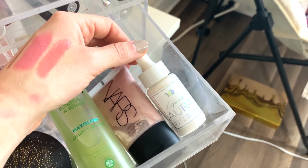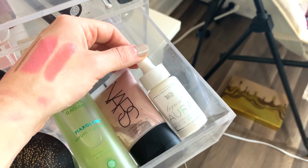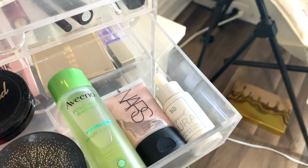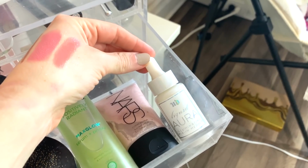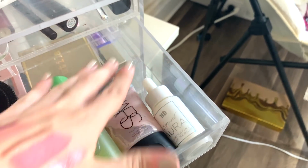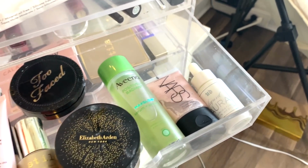I also pulled out the Urban Decay Liquid Aura Illuminating Mix in Medium, which is similar to this, but the Urban Decay one is a bit whiter in tone. The trick with these is a little bit goes a very long way, because if you go in with a lot, you look like the Tin Man from The Wizard of Oz.